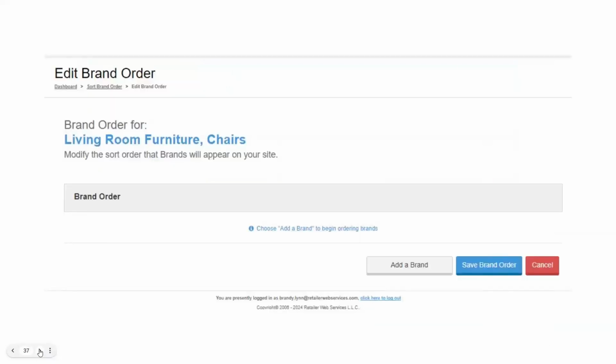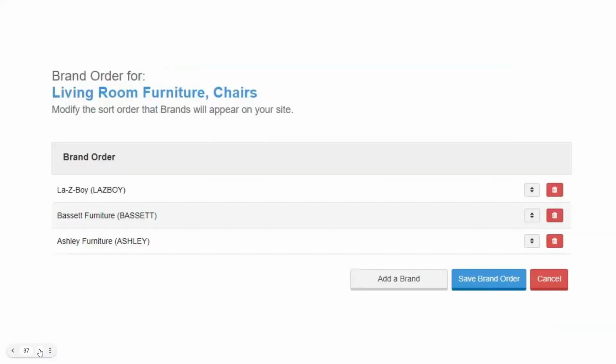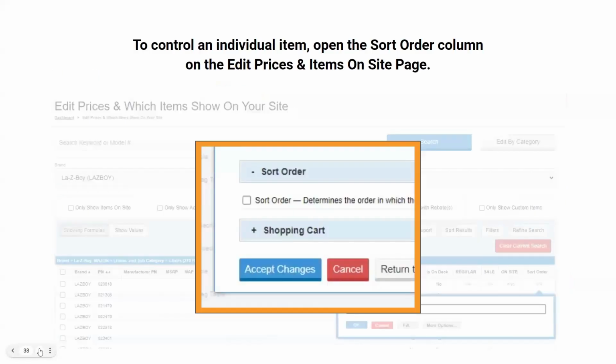Then you're going to start adding the brands in the order that you want them to appear. So first, we would start with Lazy Boy. We drop that one in there. And then you'd go in and add a brand and you would search for Bassett, and then Ashley, etc. It's pretty straightforward. And you just drag them in order. You can even move them up and down if you choose to reorder them. And that's how you're going to structure the sort order for your specific brands.